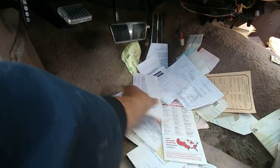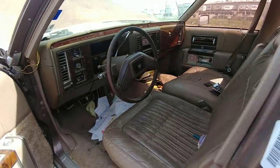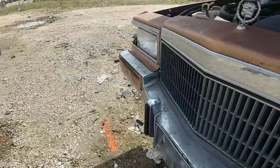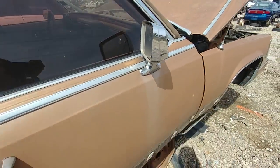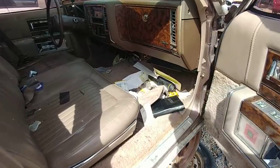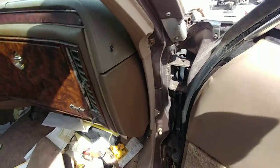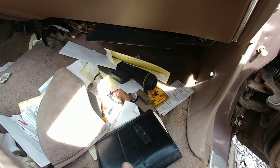Bunch of crap down here. Yeah. Looks like, I don't know, something going on over there. Take a look on this side real quick. Both the side mirrors look to be in decent shape. Chill out. There's nothing in here. Sorry about that, you know. Can't ever anticipate something like that happening.